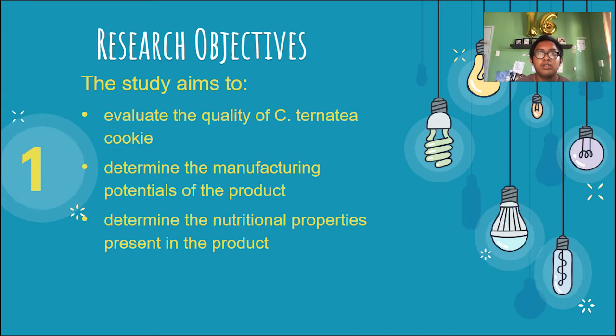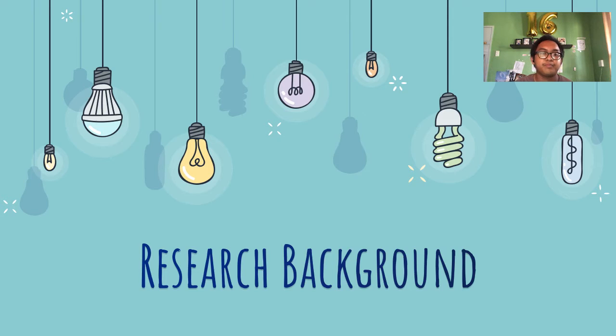Now, let's go on to the research objectives, which aims to evaluate the quality of the C. Ternatea cookies. It will determine the manufacturing potentials of the product, and it will also determine the nutritional properties present within the blue ternate cookies.